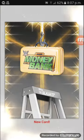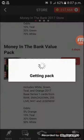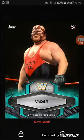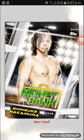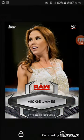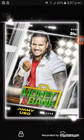Oh, we get the Money in the Bank briefcase, looking very nice indeed, but very high count. I gotta say, the Money in the Bank poster does look very ugly. Luke Harper orange there. Let's speed through these packs. Vader, Billy Kay, Shinsuke Nakamura, one of the favorites apparently to win the Money in the Bank briefcase. Another Money in the Bank briefcase card. Another green card in Sami Zayn, the underdog. I don't know if he's one of the favorites.